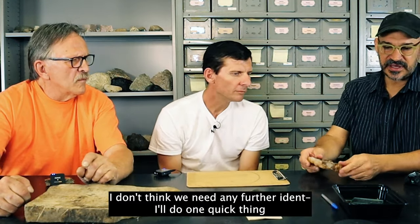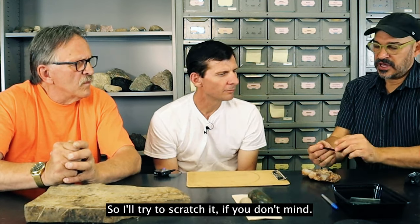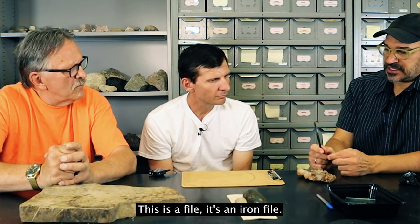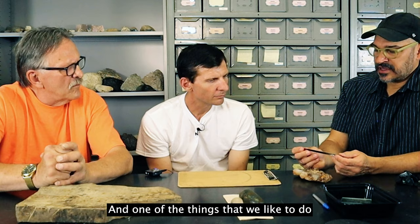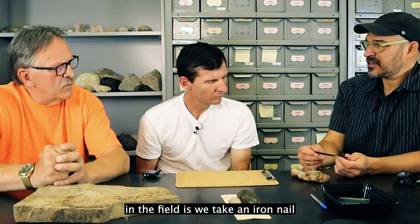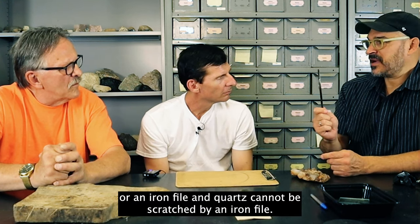I'll do one quick thing just to demonstrate something about it. So I'll try to scratch it, if you don't mind. Go ahead. Scratch it with this. This is a file. It's an iron file. And one of the things that we like to do in the field is we take an iron nail or an iron file. And quartz cannot be scratched by an iron file.